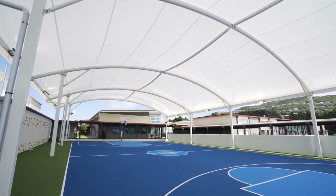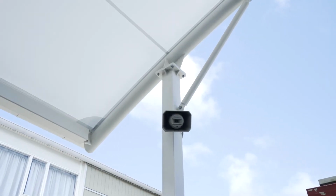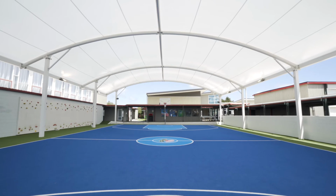In terms of the design, there were different aspects that fit into what we could spend. Whether we had our poles galvanised and coated or the shape of the roof, all sorts of different things, and they brought those plans to us. Yeah, we're so happy.